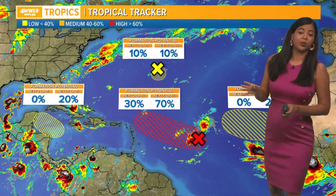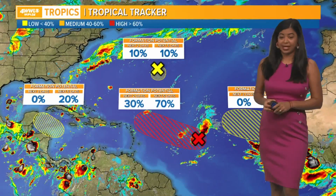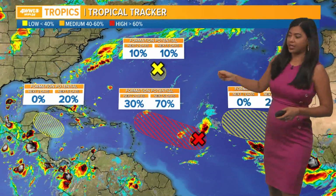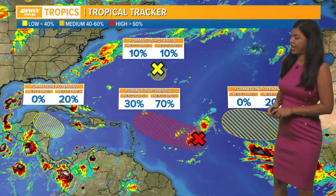But I do want to touch on what's going on in the tropics. Things are beginning to get quite busy. We are monitoring 4 waves now. There's one in the northern Atlantic, has a low chance of developing into anything.